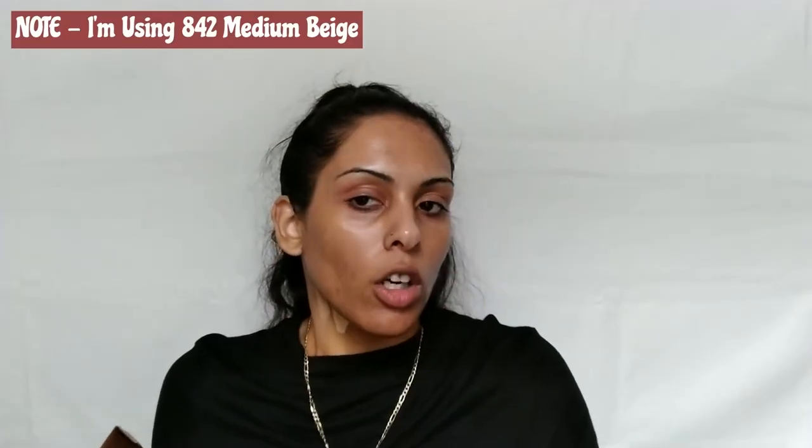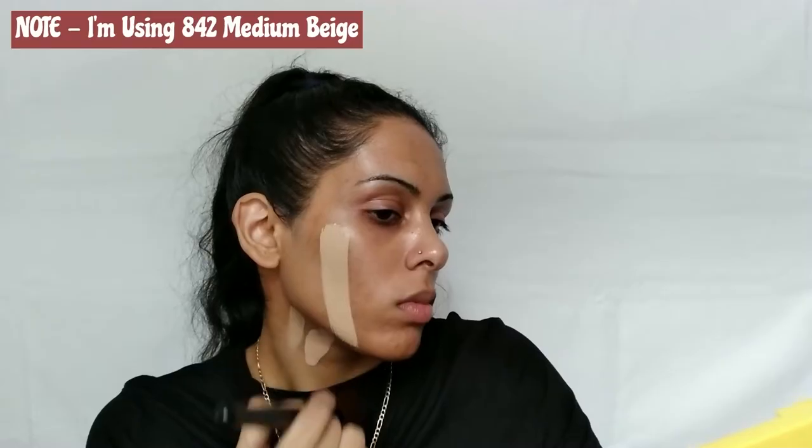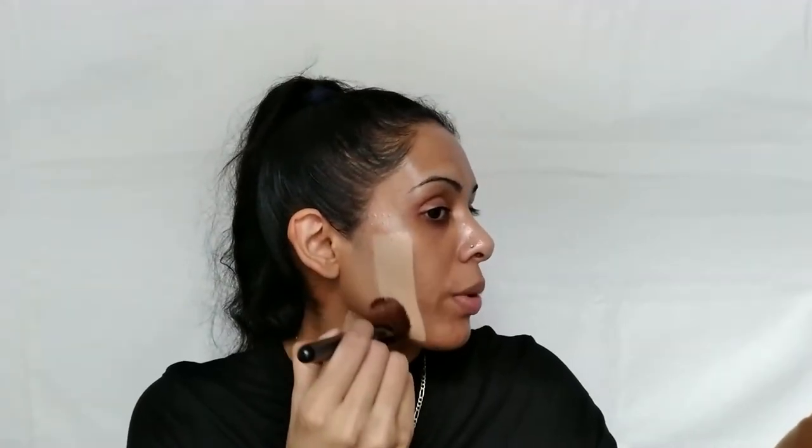So we're gonna go ahead and do a swipe test. Oh yeah, that is definitely not my shade. But again, ignore the shade part. We're basing it off how well it works. I wish it was my shade because I want to use this more. But we're going to see how it does after I add some contour and highlight and other stuff. So that is the one swipe test. That's pretty full coverage stuff right there. Let's see if we can buff this out and how it goes.